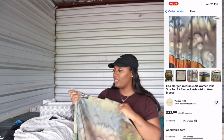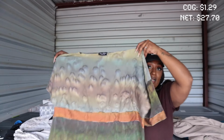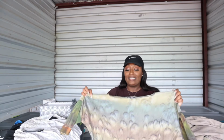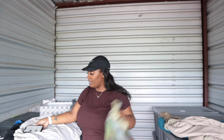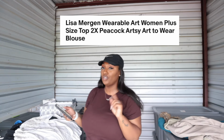This brand was new to me. It was called Lisa Mergen. So the brand is called Lisa Mergen. I think this is a decent brand to look out for. I picked this up due to style and the fact that it was very, very nice feeling, like silk. I want to say this has to be silk, but I picked it up and this one actually sold fairly quickly. This one sold for $32.99. I actually have this one titled as Lisa Mergen Wearable Art Women Plus Size Top 2X Peacock Artsy Art to Wear Blouse, and I love to use those words when it has like a really funky style about it.